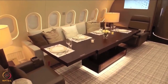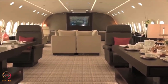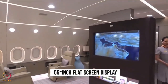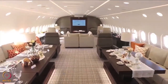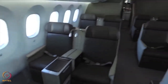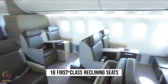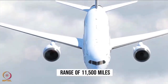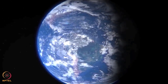Beyond the private quarters, the jet has an open main lounge designed to feel as spacious as possible, and includes 2 day beds in front of a 55-inch flat-screen display, along with other seats that have their own monitors. To the rear of this cabin is a VIP lounge, and then behind it is the guest cabin with 18 first-class reclining seats and a row of premium economy seats for the staff. The jet has a range of 11,500 miles, so you can reach virtually anywhere on Earth.